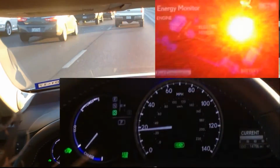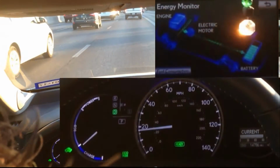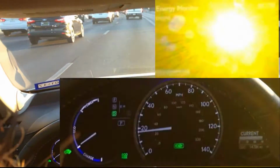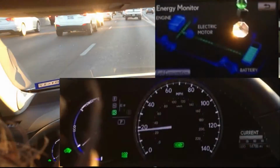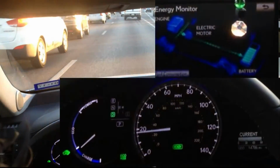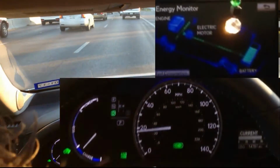Truck nips in from the left. Nothing to worry about there. He's only going to gain a few car lengths. Only going to slow me down by 1 second is the average. 1 second per vehicle. People get so upset about this kind of thing, but when you calculate it out, they cost you 1 second.